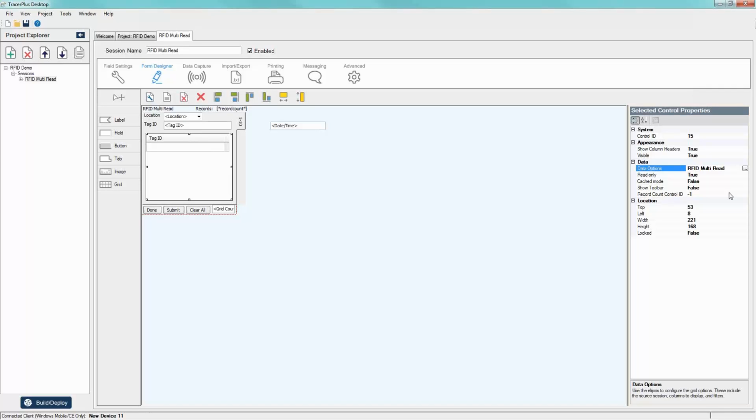So currently, as it stands, this grid is in what we call a live mode. So it would only display data that were physically submitted to the session. So we actually want to change this to what we call a cache mode, so we can actually cache the records scanned as they're being read, and then we'll do a global post of all that data with a single click. So one of the options in our selected control properties is something called cache mode.